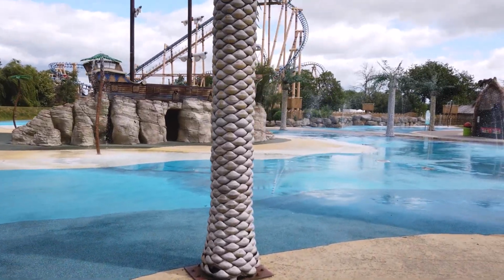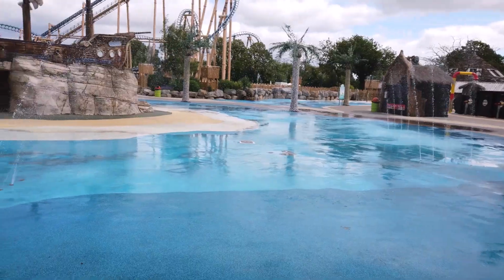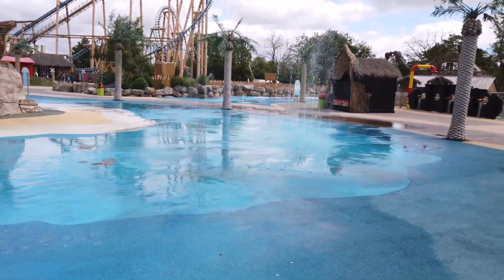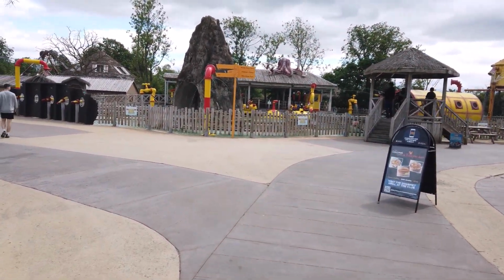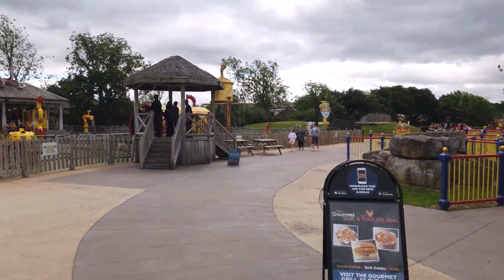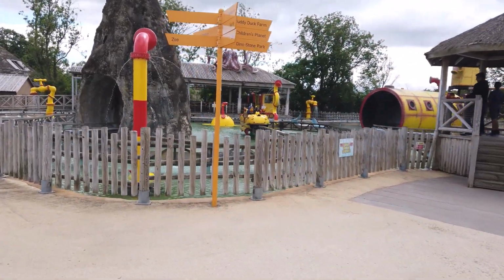So there is a nice little splash area here. This must be really good when the sun's out and hot. You've got this little play area, nice soft floor, loads of fountains everywhere. And then off to the side of it, you've got the splash battle. I should have researched what this is called. Oh, it's called splash battle. So a bit of a different one, this one. The track is standing above the water.